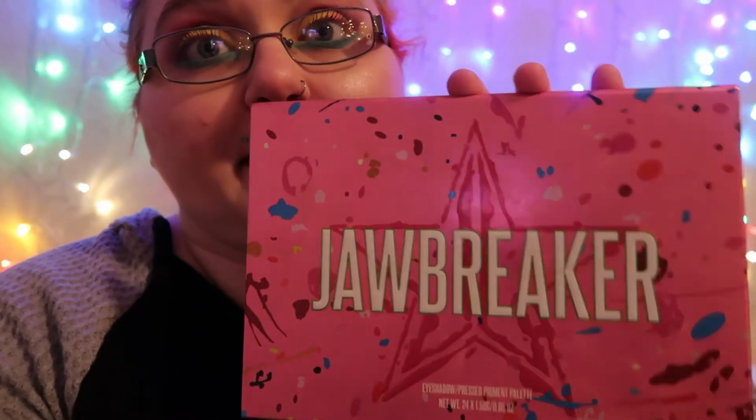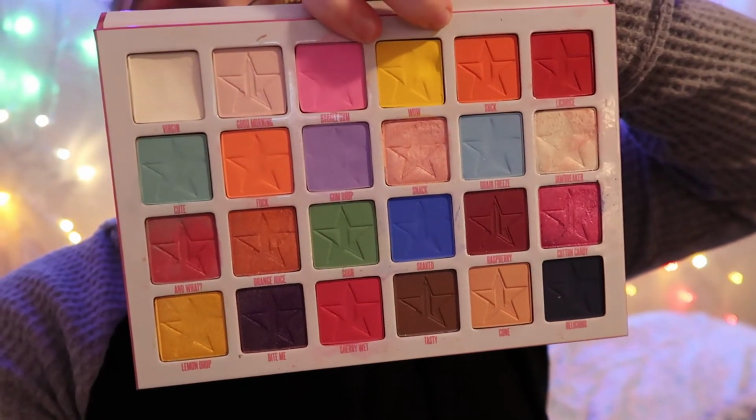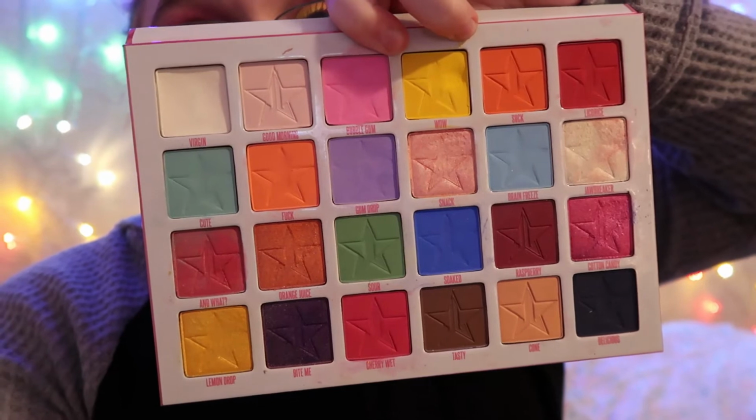Okay, my most expensive palette is, sadly, I don't really support this brand anymore, but that's besides the point. I'm not trying to tell you who to support. The Jeffree Star Jawbreaker palette. I think I paid about 60 bucks for this. I won't pay more than 60 bucks for a palette. I'm trying to open it for you, sorry. But it's a beautiful palette, and I still use it, and I still love it. And I don't regret the purchase, but I just have my reasonings for not supporting him.